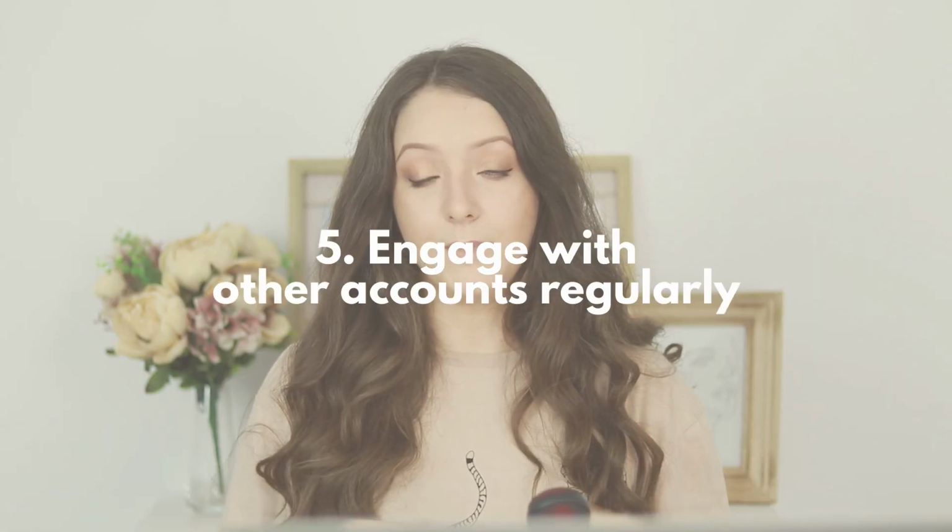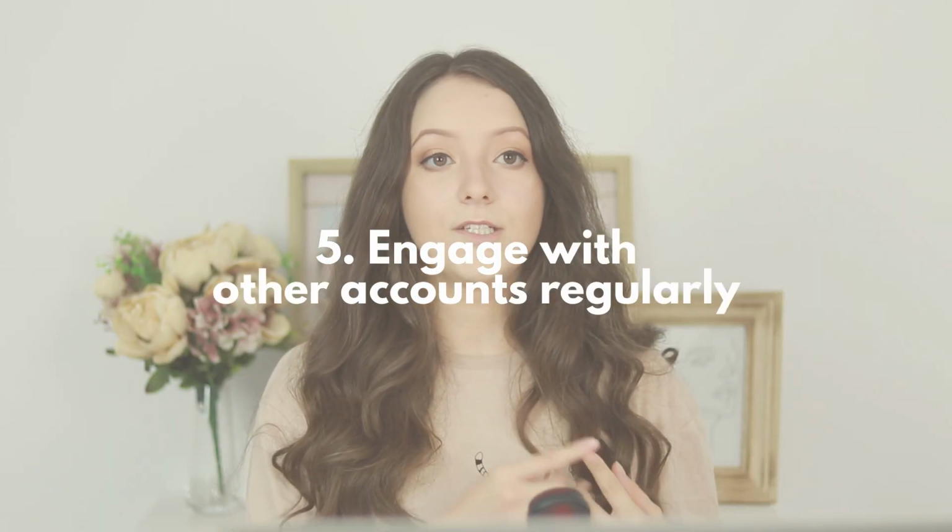Engage with other people's content on the Explore page and people that you actually follow. So like, comment, share, and save. This will make Instagram know that you're active, that you are keeping your account active, and that you're generally just using and enjoying the platform.